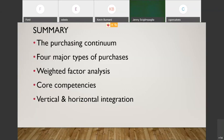In summary, we describe a purchasing continuum that suggests to the far left, it's tactical. It's just based on the transaction. It might be a one-time spot buy and we never do business with that vendor again. As we move across towards the right, we go to blanket purchase orders, ultimately to year-long or multi-year contracts, and then the most extreme position, a pure strategic alliance, a merger or acquisition.